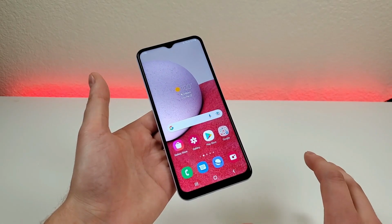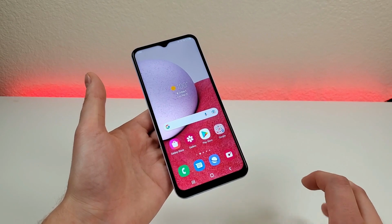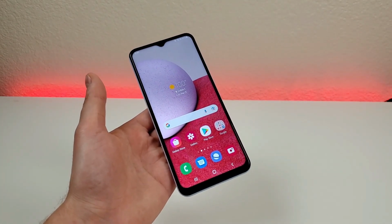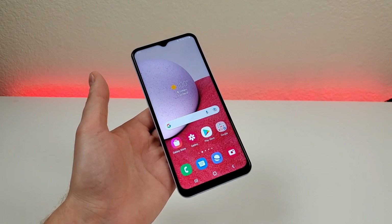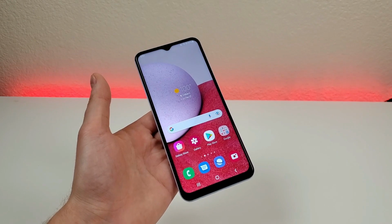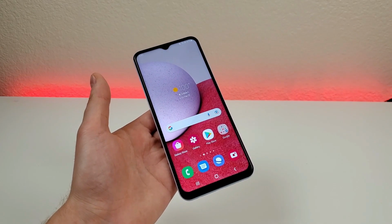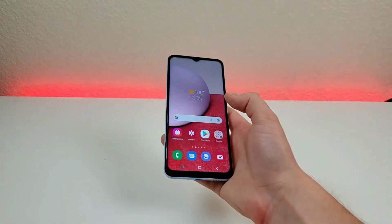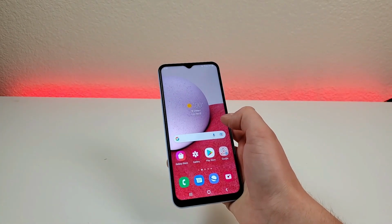Now with the Exynos 850 processor, it is at least good enough for navigating around the phone, sending text messages, doing some phone calls, and also doing some light social media consumption and also watching video. But if you are looking to do more high performance tasks such as high-end gaming, for example, or maybe you want to do video editing on your smartphone, then this phone certainly is not powerful enough for that.